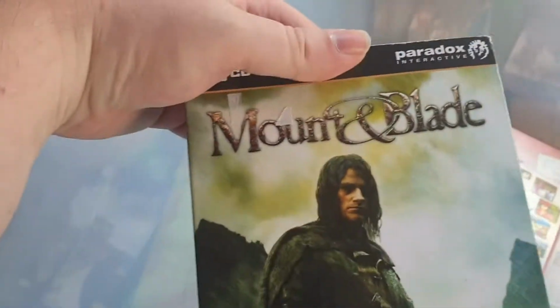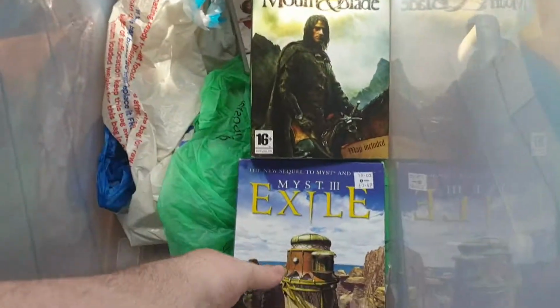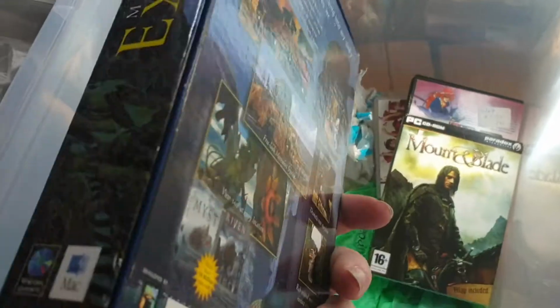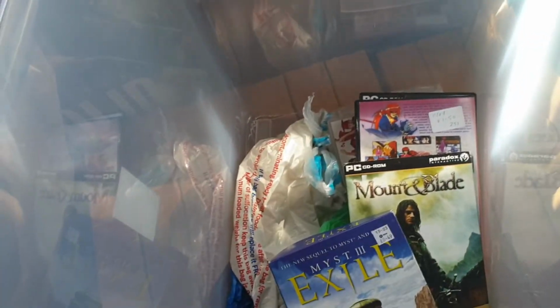I've just found this at another charity shop, Mountain Blade on the PC. I think I paid about £1 for that. And this one, I just love these sort of in-between boxes, not the big boxes, but not quite the small boxes. This Myst Free Elite. So yeah, I picked that up. So this is the lot I got out today.